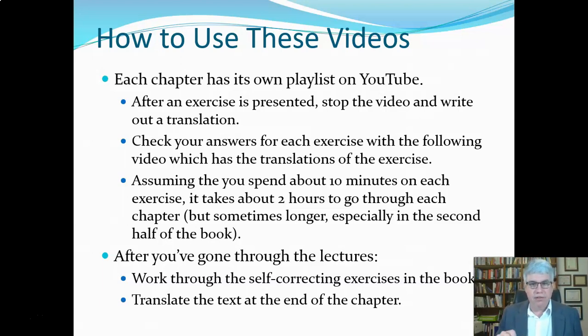So check your answers for each exercise with the following video, which has the translations of the exercise, and then go on to Chapter 1, Part 2, or Chapter 14, Part 2. And you'll work your way all the way through the videos. Now, assuming that you spend about 10 minutes on each exercise, so you watch the first video, work on the exercise for about 10 minutes, watch the translation, go to the second part of the chapter, work on the exercises for 10 minutes, watch the translation.